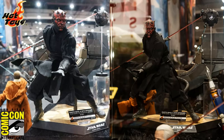Most likely there'll be a deluxe version that comes with the speeder, and then there'll be a standard version with just the figure. And if that is the case, then there's a good chance I'd get it, because I'd love a Darth Maul in my collection. I think he would be great, and the Hot Toys version is the one that I've kind of been waiting for, so this is certainly the time to act. But overall, it's looking very cool.